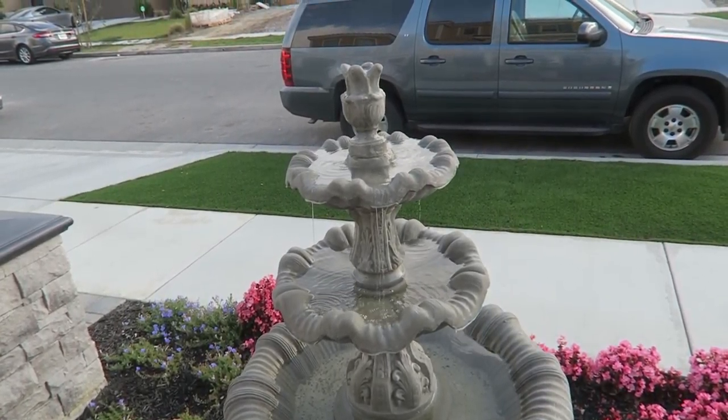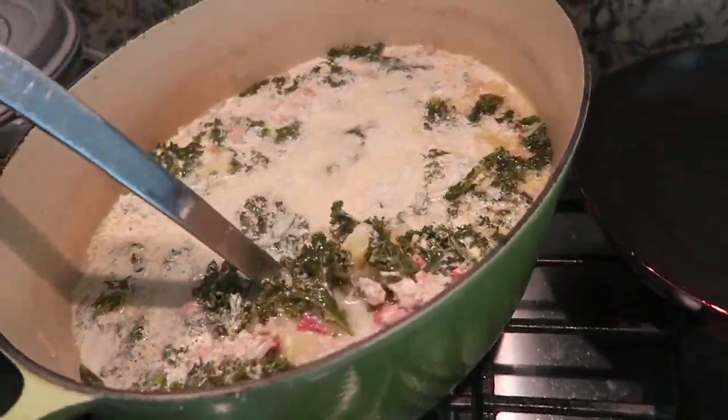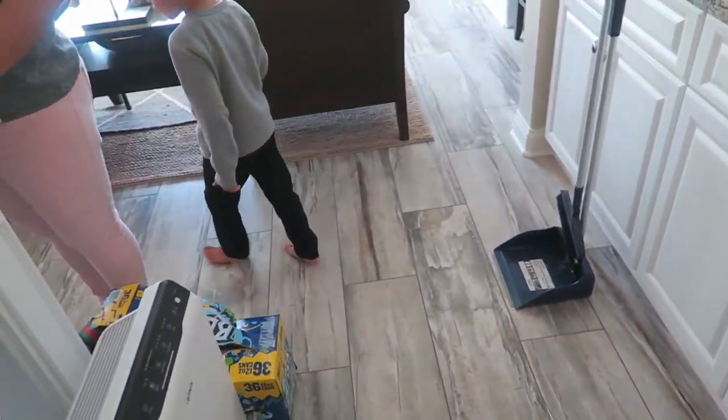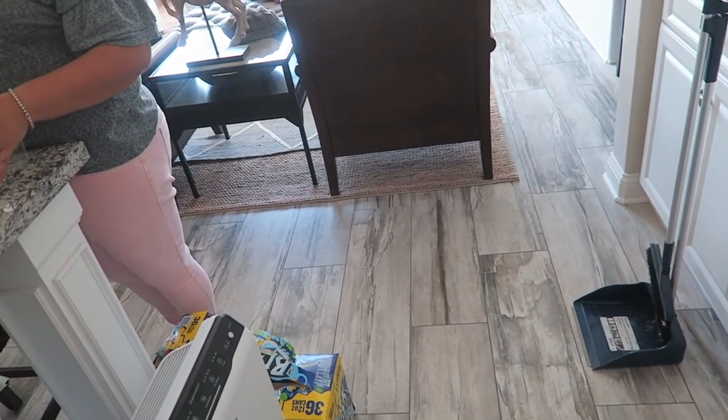So for lunch today, Mom made her famous Zuppa Toscana with kale straight from the garden. So they're super fresh and delicious. And this is my new platter that I got yesterday. It's so beautiful and so clean now that I put it in the dishwasher. It looks fantastic. Now Zach, what? I thought you wanted to say hi.